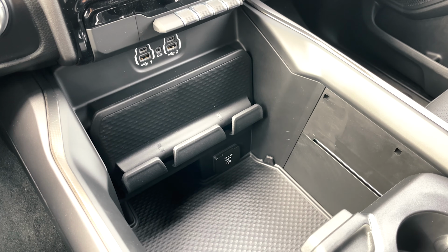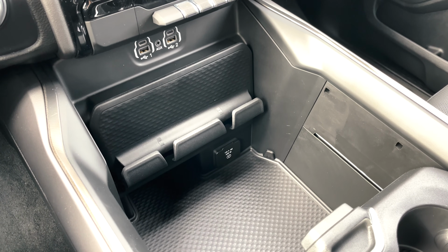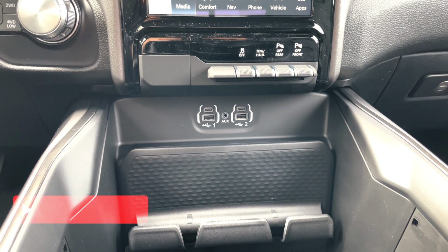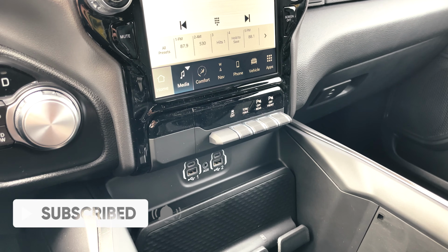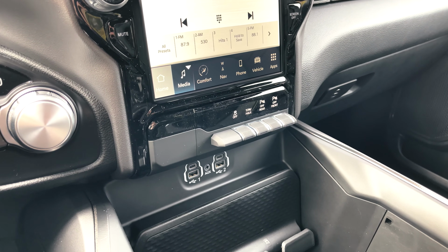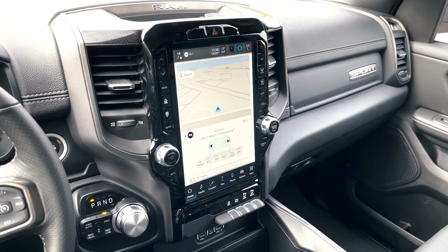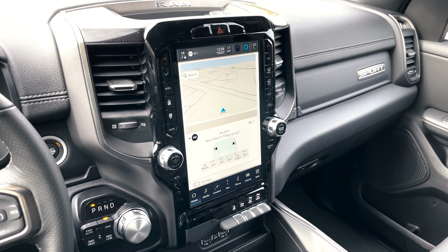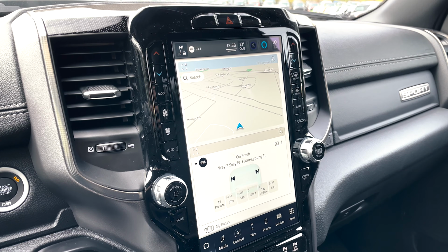If you go ahead and move the slider back, down below you do have a 115 volt plug, and right above that you have 2 spots to hold 2 phones, and above the holders you do have more USB ports along with an aux cable port. Above that you have a few buttons for your front and rear park sensors, which you can turn on and off. You've got your tow haul mode and your traction control, and as you can see, this one has the upgraded 12-inch touchscreen. Typically standard, you're only gonna get the 8.4-inch touchscreen, but you can upgrade it to this beautiful 12-inch screen.